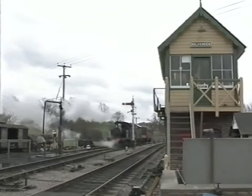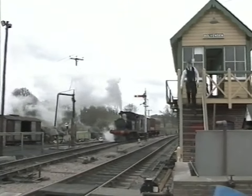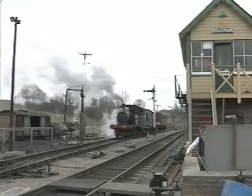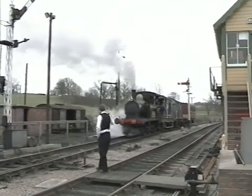Out of eight built, four P's survive. Not quite a record, but one of the highest proportions of a class to survive. 1556 shows how it used to be on the Kent and East Sussex Railway.